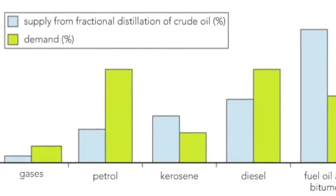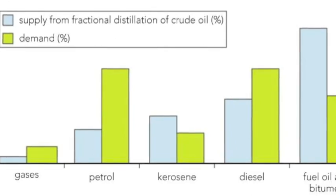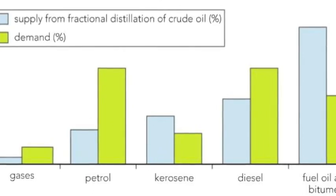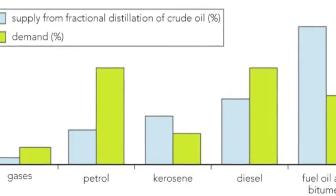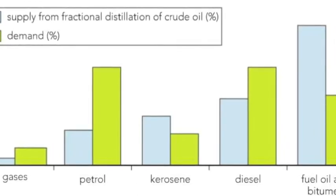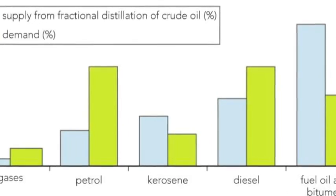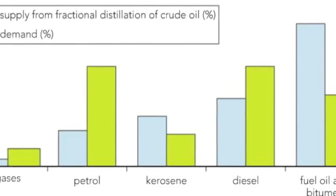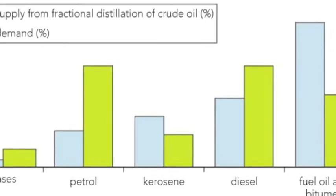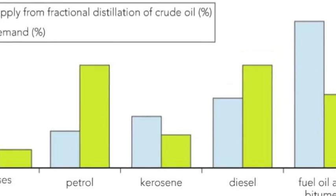Why is cracking needed? Crude oil obtained from different oil fields contains different mixtures of hydrocarbon molecules. The diagram shows the percentage of each fraction in a typical sample of crude oil. It also shows the demand from customers for each fraction. If oil companies just sold the fractions as they came out of the fractionating column, they would have too much of fractions such as kerosene, bitumen, and fuel oil. To make supply match demand, the oil companies crack the larger molecules.